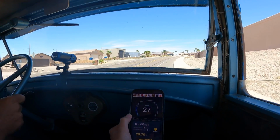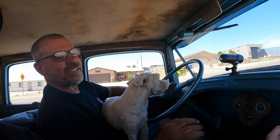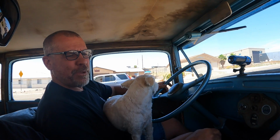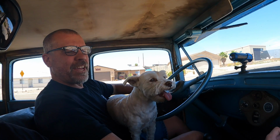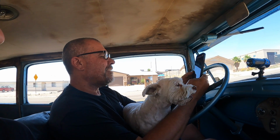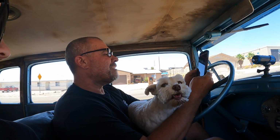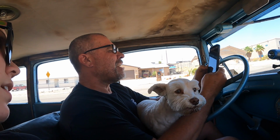Did it stop for us? Top speed is 31. Top speed was 31 miles an hour, so that was to the first street up over that hill. I don't know how to work your deal. I don't either. It's ready to go again. Full distance. It didn't give me distance. That don't matter.